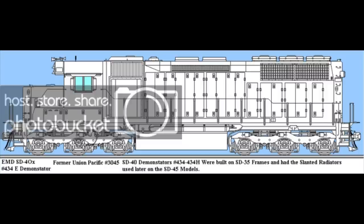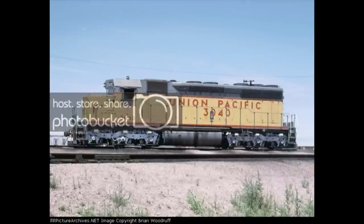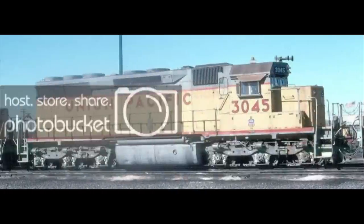The eight later demonstrators were sold to the Union Pacific and numbered 3040 through 3047 in the middle of Union Pacific's other SD40 units. One of them, number 3046, was still in service in 2020 on the Wheeling and Lake Erie. One thing that I need to point out, these early SD40 demonstrators are not to be confused with the GP40X and the SD40Xs built in the late 1970s, which were the test beds for the EMD 50 series that we just talked about.